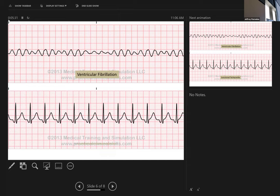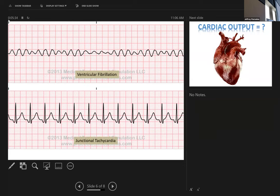Tachycardia. Yeah, it's too fast. Don't worry about what kind of tachycardia. Bradycardia would be too slow. We call tachycardia over 100, bradycardia less than 60, but obviously people, they're not.